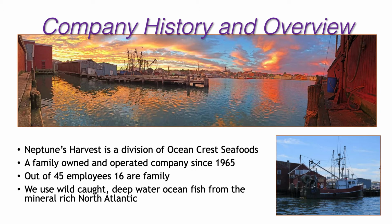All the fish are caught well offshore in the very cold, clean, dark, mineral-rich North Atlantic ocean water, which is the perfect source for nutrients that plants and soil need. The whole world was under ocean water at one point, so it kind of makes sense why all the nutrients that are from the sea are everything that plants and soil need.